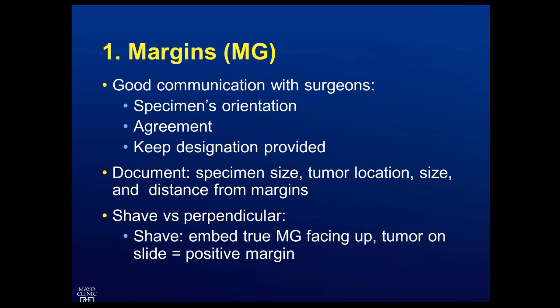And of course, you should document everything, write everything down: how big is the specimen, where is the tumor, and the size of the tumor from all margins. Document when you take your margins whether it's shaved or perpendicular. In shaved margins, they should be embedded with the true margin facing up on the chuck. And then you know that if you have tumor on the slide, it doesn't matter where on the slide, it does not need to be touching ink. It's going to be a positive margin.